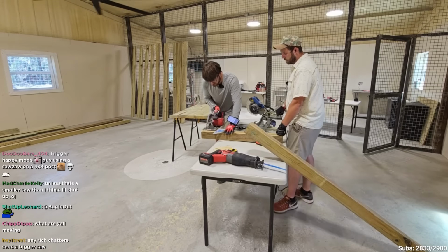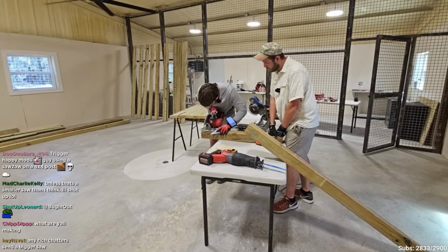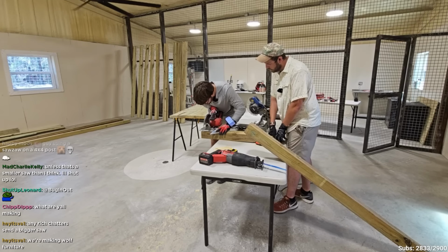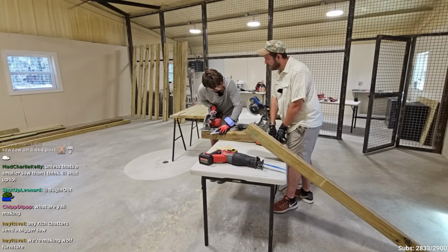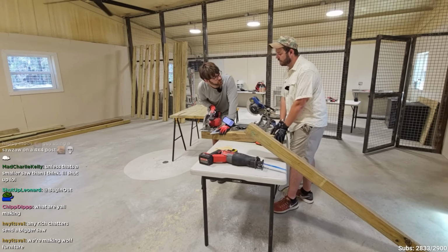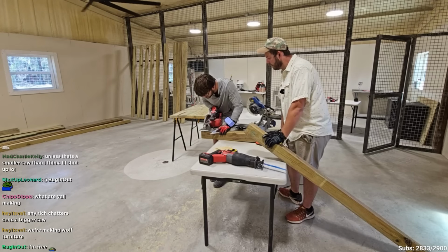Remember when I was using the Unistrut to guide my cuts for the big pieces of plywood? Were you here for that? What? When I was using the big pieces of Unistrut to guide for my cuts on the plywood? Oh, yeah. That was actually better than like the table saw.